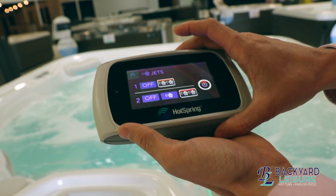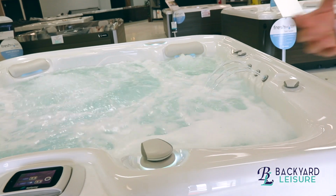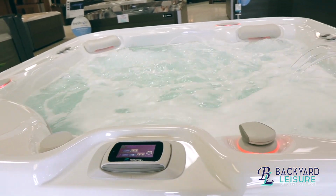We'll turn them all on high here. And then I want to talk a little bit about adjustability, because I think this is one of the most important things when it comes to massage therapy, is that you have a lot of adjustability.